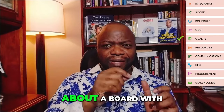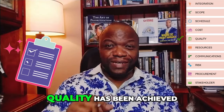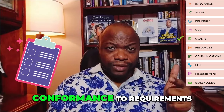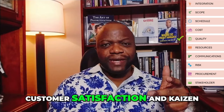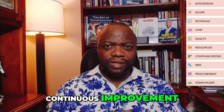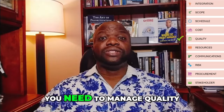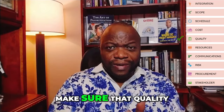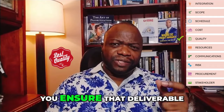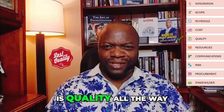Or you can think about a board with 3 ticks to say, yes, quality has been achieved. But quality is fitness for use, conformance to requirements, customer satisfaction, and Kaizen. And Kaizen just means continuous improvement. So when you think about quality, you need to plan for quality, and then you need to manage quality, make sure that quality is being done, and when you get your deliverable out, you ensure that that final output is quality all the way.